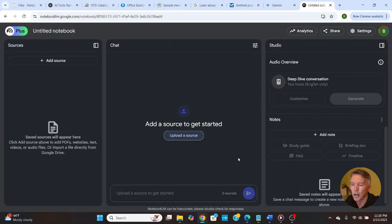A quick note on privacy before I load our documents for the notebook. NotebookLM is free, but if you use the free version, then Google will use your data when it's training its models. So proceed accordingly or get Gemini Advanced at $20 a month.